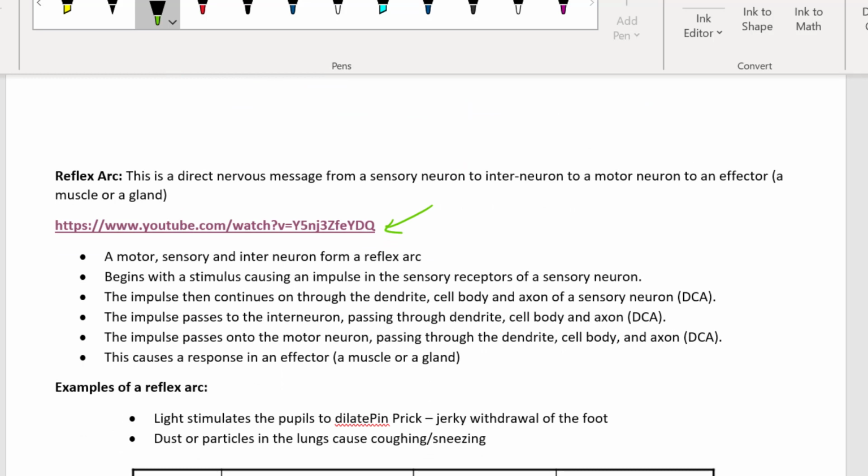It begins with a stimulus causing an impulse in the sensory receptors of a sensory neuron. The impulse then continues on through the dendrite, cell body, and axon of a sensory neuron. The impulse passes to the interneuron, passing through the dendrite, cell body, and axon. And then the impulse passes on to the motor neuron, passing through the dendrite, cell body, and axon. This causes a response in an effector, and you lift your hand off.